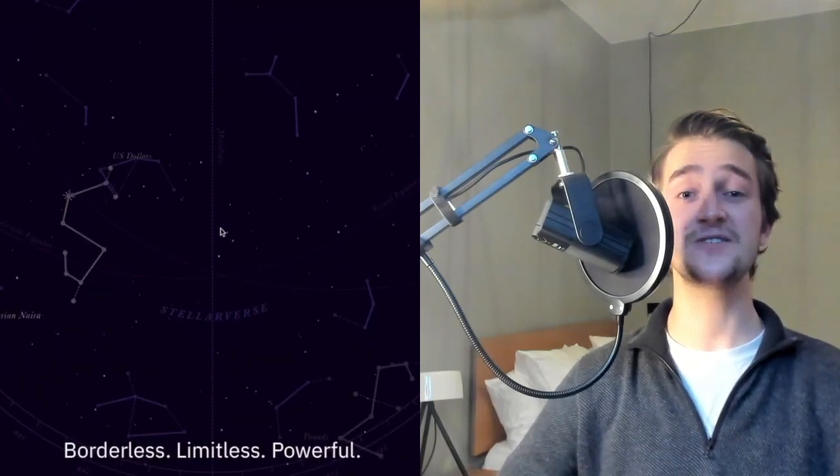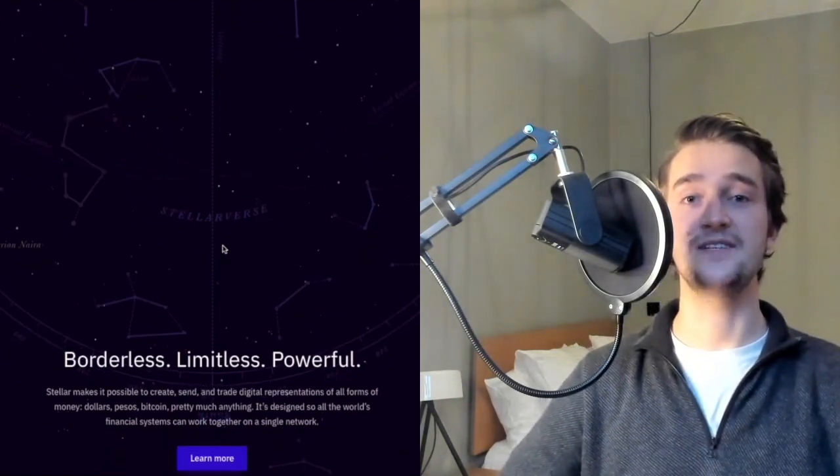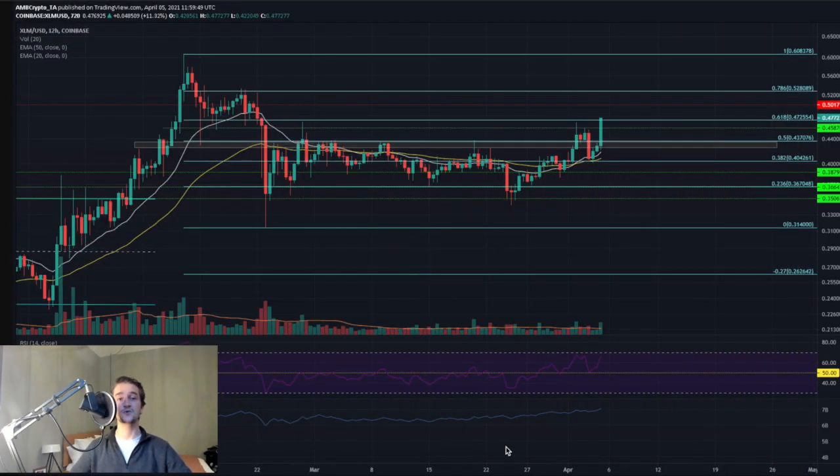So guys, let's go straight into it. Stellar Lumen. Now, Stellar Lumen has a year-to-date performance of 275%, and especially since mid-November, Stellar Lumen has seen a strong bullish move followed by consolidation.